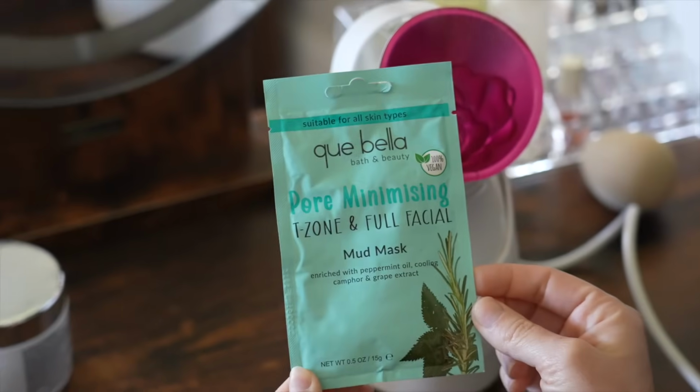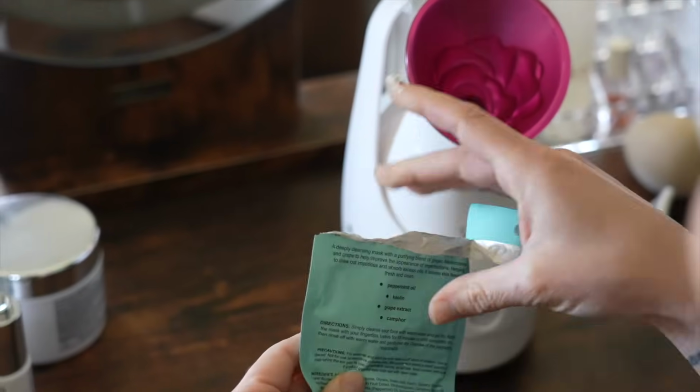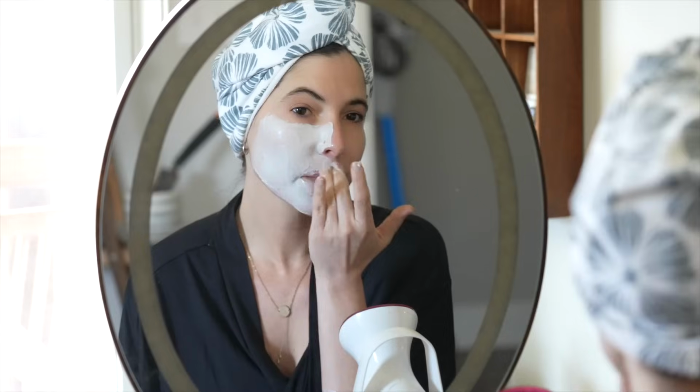Today I opted for a pore minimizing mud mask, but I will adjust what type of mask I use depending on what time of the month it is and also my skin's needs. If my skin is feeling dry or if it's feeling a little oily, I kind of adjust based on that.